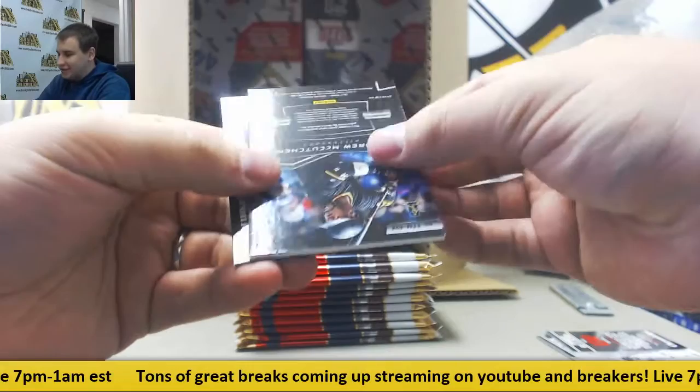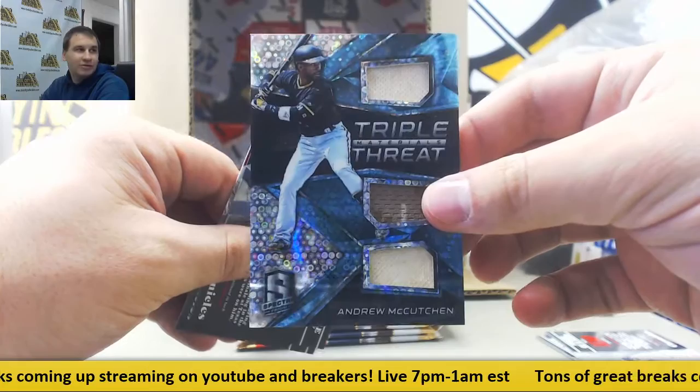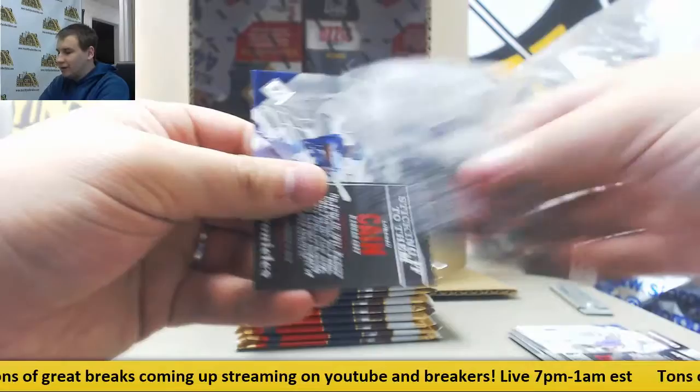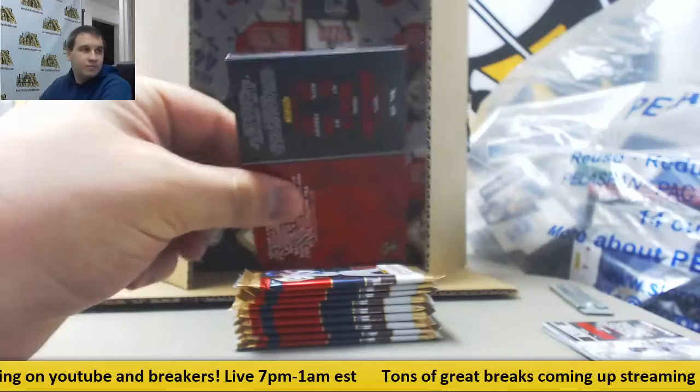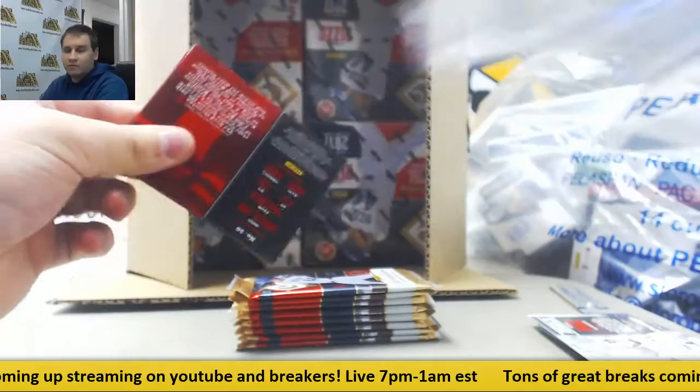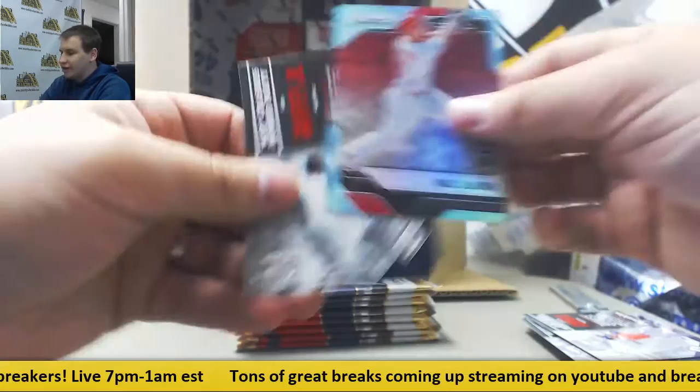First hit is for the Pirates, Triple Relic Andrew McCutchen, Triple Threat Materials, and base. Insert $4.99, Hernan Marquez. We got Eric Gonzalez, $3.99. Ryan Zimmerman. Number to 299, another Paul DeJong. This one's a blue, rookie for the Cards.